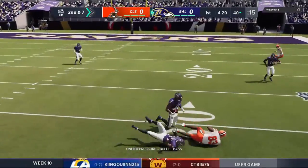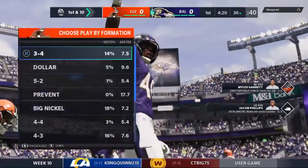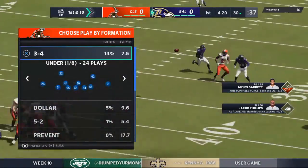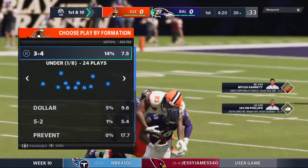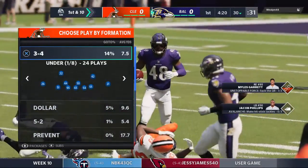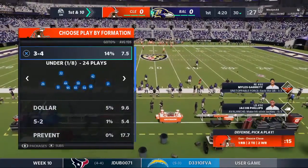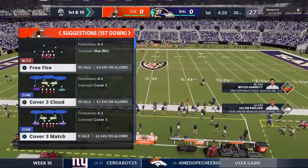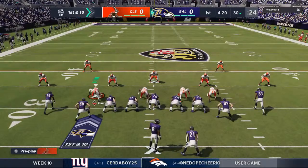Into double coverage, and it's intercepted. Picked off by Patrick Queen. That time defensively looked like they showed quite a bit of pressure, but backed off, and it proved fruitful. They get the pick. He went through all of his rules about getting rid of the ball quickly because he read blitz. He saw all those people stacked at the line of scrimmage, and then they fooled him by dropping into coverage. Now he's ready to get rid of the ball fast, but guess what? Too many defenders out there. Exactly as you described, an interception.